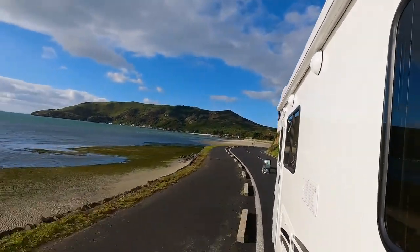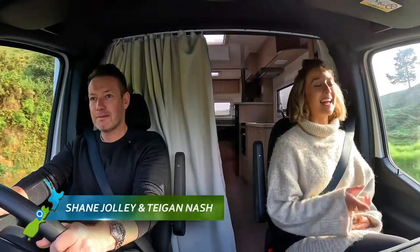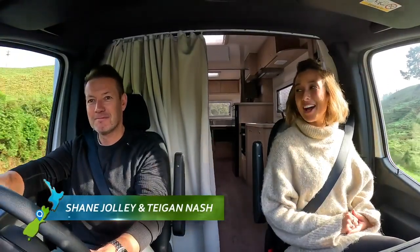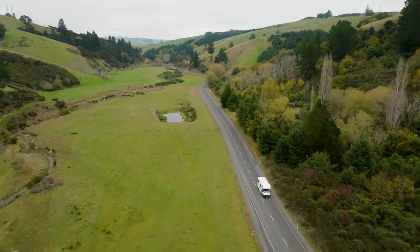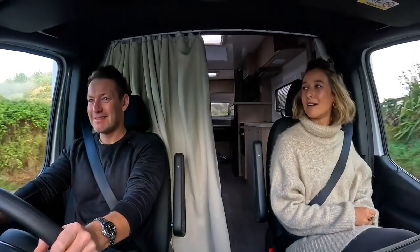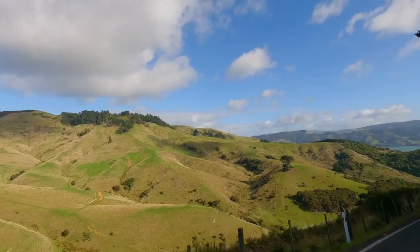Well, Teags, I have to say, this thing goes pretty well. It's super comfy to drive. And speaking of comfy, I actually have been sleeping in the bed up the back. No. And it is spectacular. Yeah? I had the best night's sleep. Oh, it's heaven. You're feeling pretty chirpy this morning? Yep. Ready to go. Let's do it.